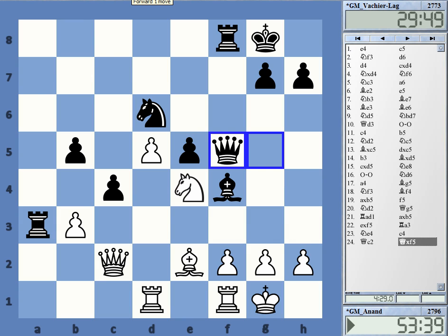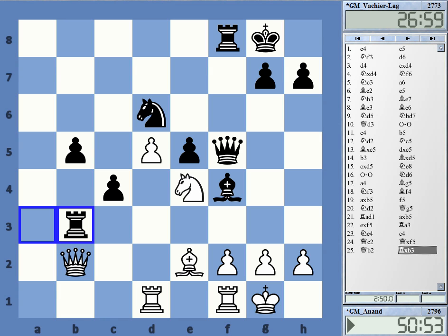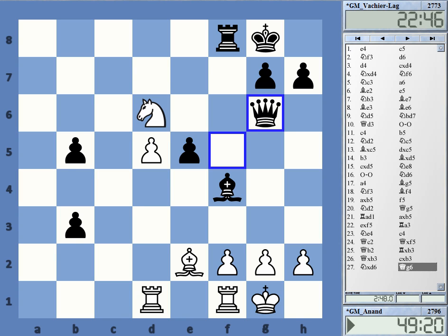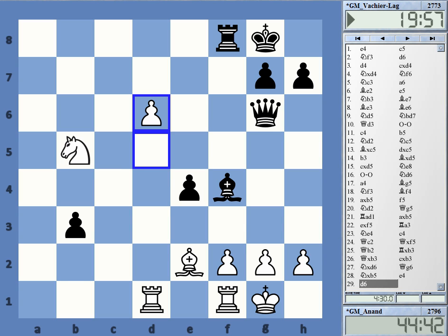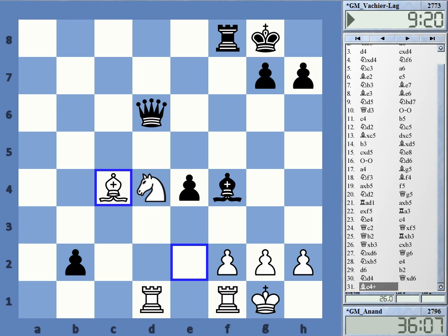Yeah, very mysterious game here by Vichy. After queen takes f5, he played queen b2, rook b3, and now decided to sack the queen. He had queen and knight hanging on e4. The thing is, this is just lost. But it had some interesting points.